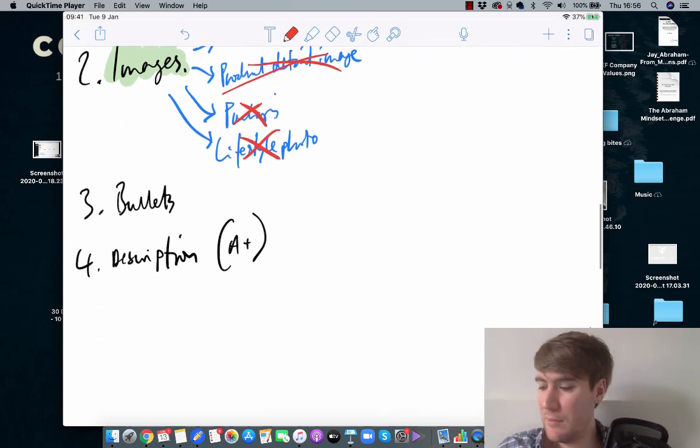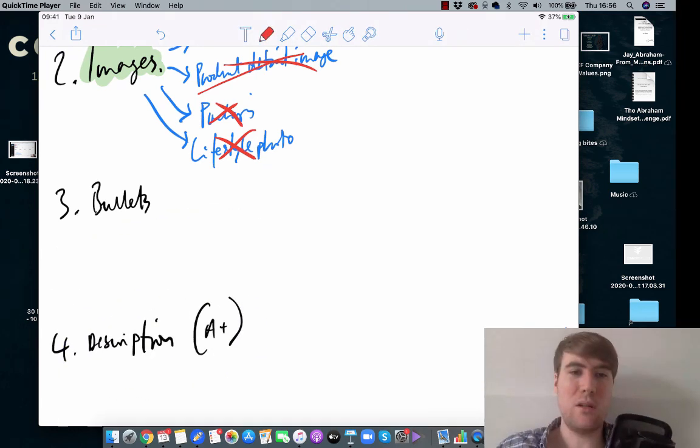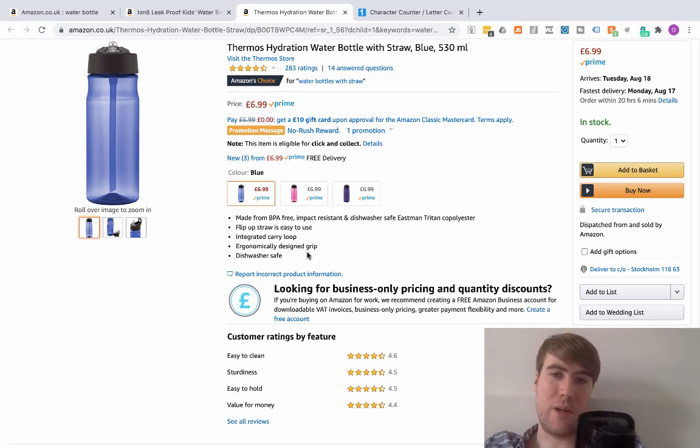Let's have a look at the bullets. How well are the bullets performing? They have 5 bullets here. So at least they've used up every single bullet you can. You can't do any more than that.